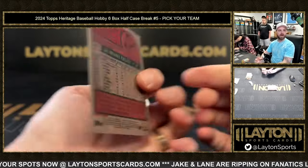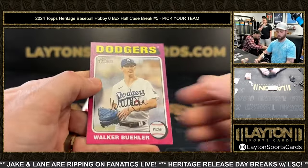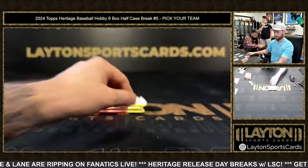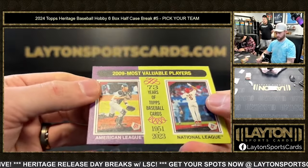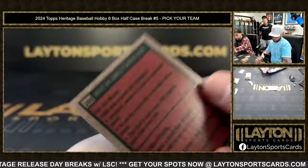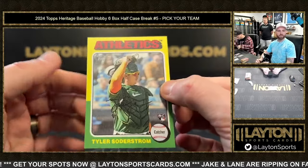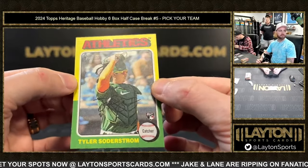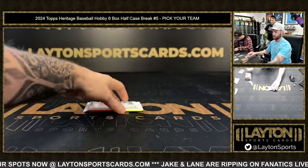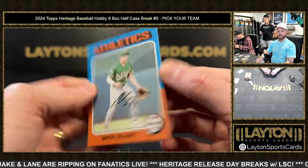Oh, nice. Frelick on the flip stock. There you go, crew. Flip stock, Walker Buehler, Dodgers, MLB Network. Nice one here. This is going to go to, who's that, Mauer on the left? Joel Mauer. Soderstrom, nice, on the rookie flip stock for the A's. A white border, Jordan Adams, Angels. And flip stock, Nick Allen for the A's.